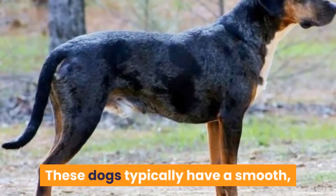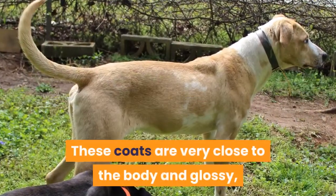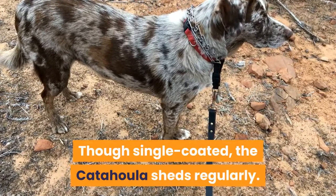These dogs typically have a smooth, short coat or a coarse, medium one. The short coat is by far the most common. These coats are very close to the body and glossy, giving the Catahoula an almost painted appearance. Though single-coated, the Catahoula sheds regularly.